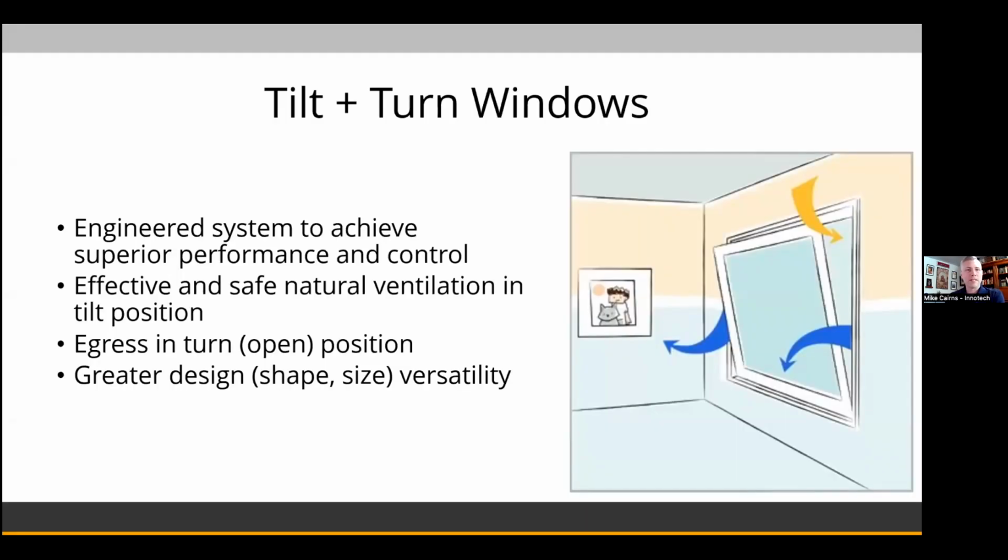In addition to performance, tilt-turn windows provide effective and safe ventilation in the tilt position. Now, taking advantage of the stack effect, warm air rises and increases pressure. If you have an opening that's higher up in a space, the higher pressure, warmer air will force its way out of the opening. This simultaneously draws air in at the lowest available opening, which is likely to be cooler air. So in a tilt-turn window, because the opening reduces towards the bottom, you're drawing in the air, it increases in velocity, and you end up creating a natural convection current inside of the rooms.